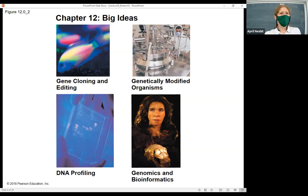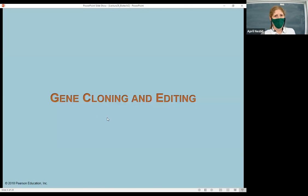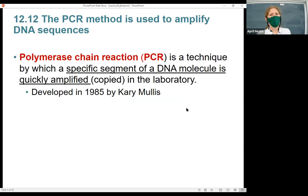Last Wednesday, I covered gene editing and GMOs. Today we're going to get into DNA profiling. So, polymerase chain reaction. We talked about how cells make more DNA. Well, if I'm in a laboratory and I want to make more DNA, I use something called polymerase chain reaction. Polymerase chain reaction basically makes copies of one portion of the DNA, a small segment.